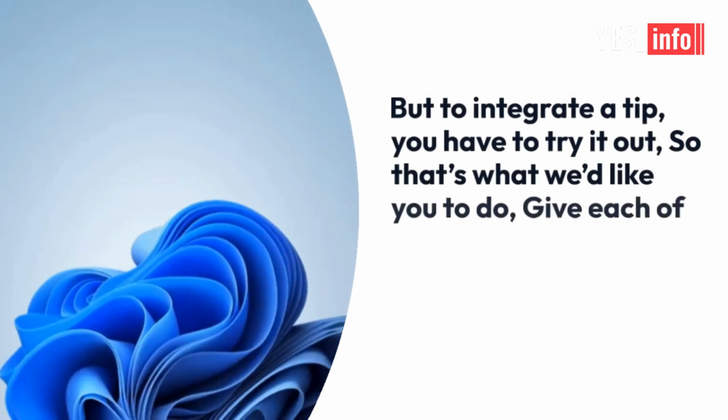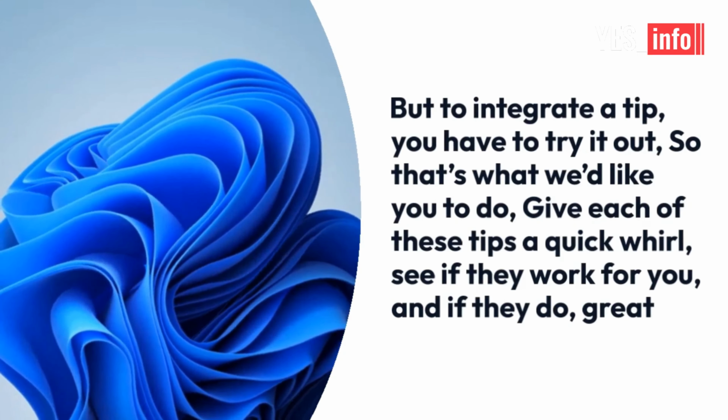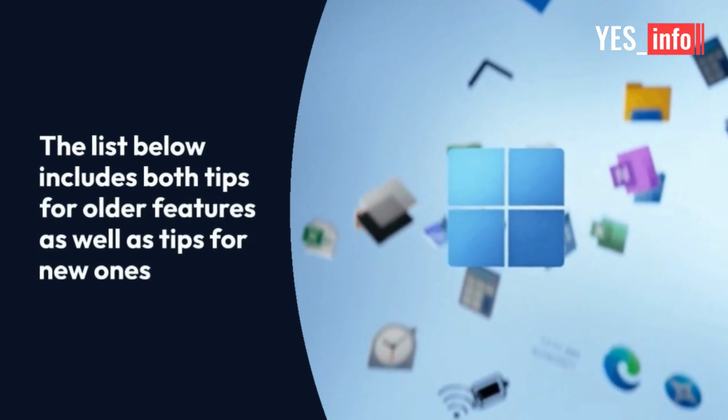But to integrate a tip, you have to try it out, so that's what we'd like you to do. Give each of these tips a quick whirl, see if they work for you, and if they do, great. We want to take what helps us and use it to help you. The list below includes both tips for older features as well as tips for new ones.